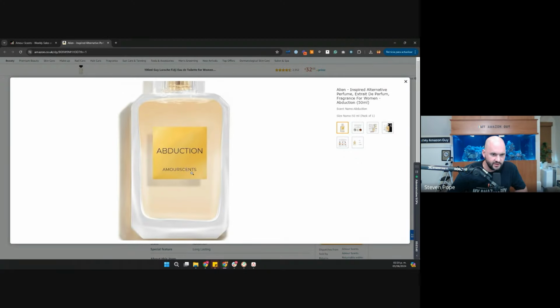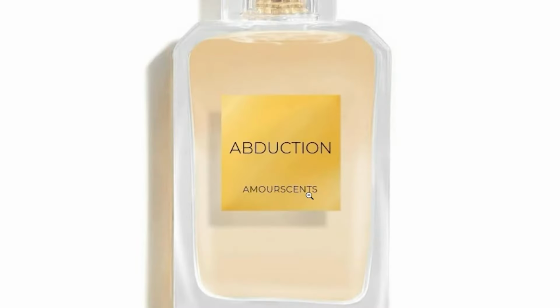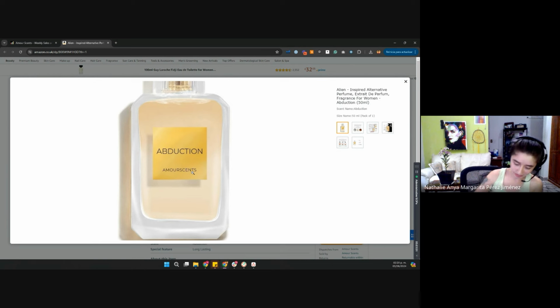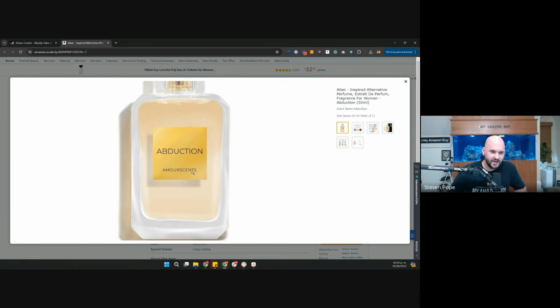Okay, so let's take a quick look at it. So the brand name is that right there? Okay, Amoursense. Is that a sticker? Yeah, they may have a problem with the sticker. So what I would do is ask the client to take a cell phone picture of how they ship the product in. Maybe there's branded packaging that this goes inside of, but that sticker may be insufficient.